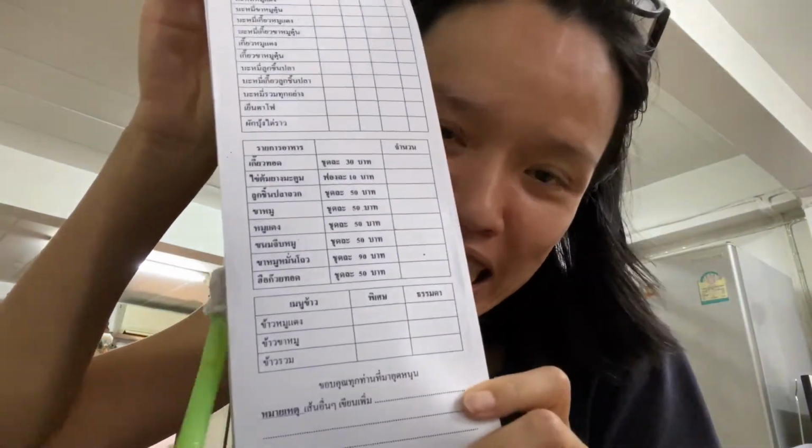Noodle dish in Phang Nga town. Or the menu? It's only in Thai. Travel with locals, or if you have some basic Thai reading, or you just go pointing. Okay, I want this, I want that, this, this, that. I think that will work also.